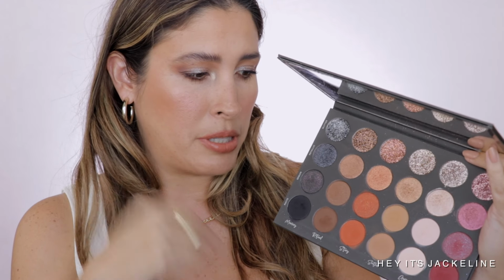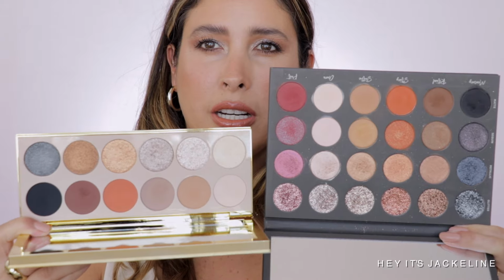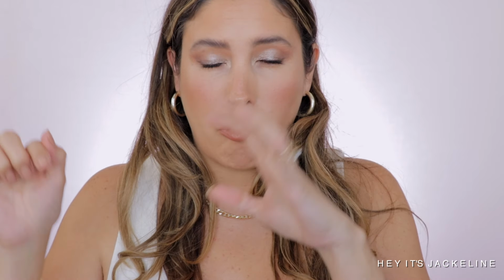Now the main difference to me is that Tati's palette has glitter shades up here, and these are glitters. They are not the type of metallic shade that Vanity Makeup is bringing to us with the Signature palette. Other than that, shimmers too. Let me put them side by side so you can see. We don't have anything red right here. Even the neutral tones, Tati's palette leans a little bit warmer in general. For example, even the brown shade for Vanity Makeup is more of a maroon shade.